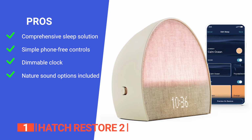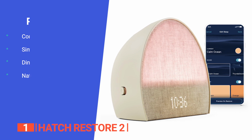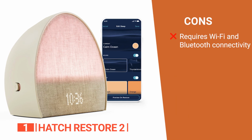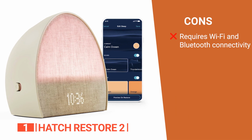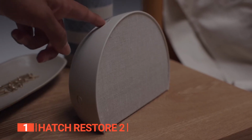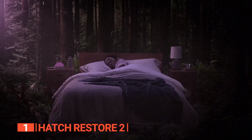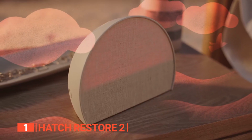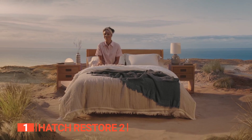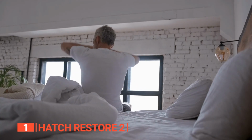And it comes with a variety of nature sounds and white noise, and users can further expand their library with the Hatch Plus membership, offering meditations, sleep stories, and more. However, it requires Wi-Fi and Bluetooth connectivity for full functionality, which may be a limitation for some users. The Hatch Restore 2 is a must-have for those seeking simplified yet effective sleep solutions, combining nature-inspired sounds, a sunrise alarm, and a dimmable clock to create a personalized and tranquil bedtime routine, promoting restful sleep and stress-free wake-ups.